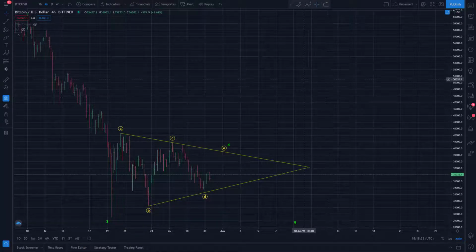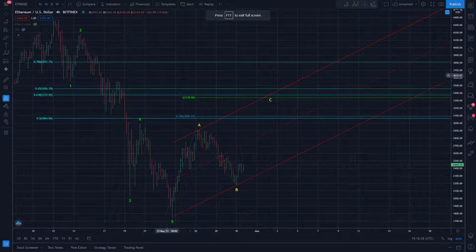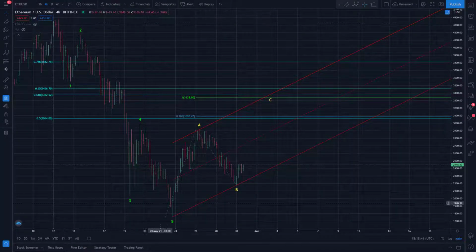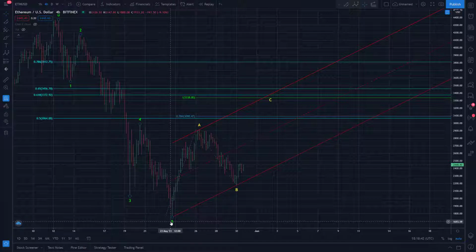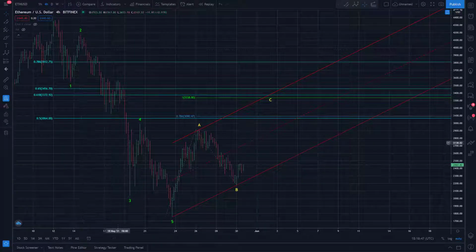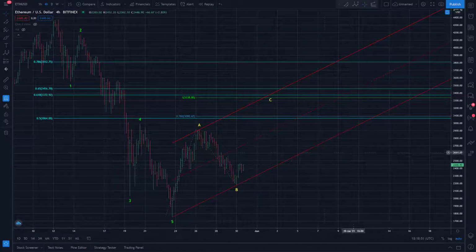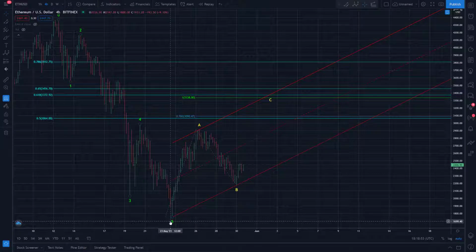Pretty self-explanatory. Now, if I go to Ethereum, here's what I see on Ethereum. So even though Bitcoin so far has only done 3 waves down off of its high, and the C wave was severe, Ethereum has done a very clean 1, 2, 3, 4, 5 waves down. Good subdivisions, good proportion, everything. So we got 5 waves down off the top for Ethereum.